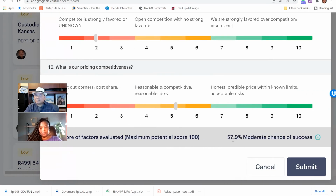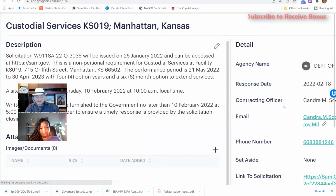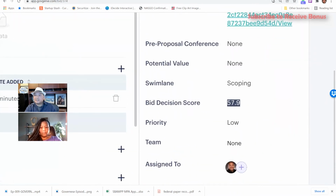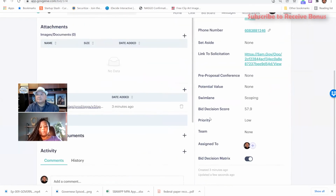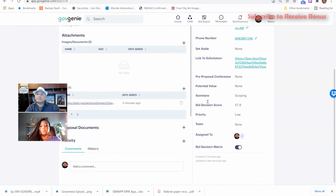And it says we score 57.9, moderate chance of success. Generally, if it's under 50%, maybe not consider pursuing. But in this situation, you've got to start somewhere. So we're going to hit submit, and it's going to capture that data into a project. Now if I click on this here, it captures my percentage, 57.9. So what I just did was capture that so that when other people review this, they say, okay, we're at 57, and you can start tracking that.